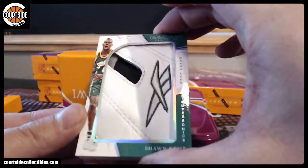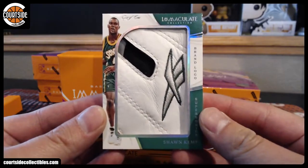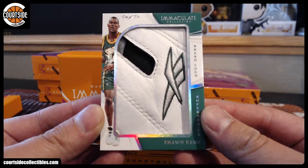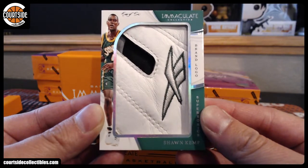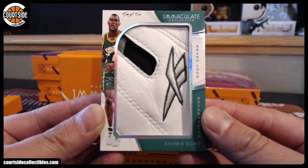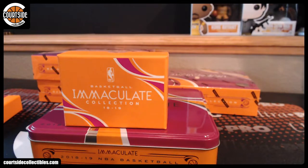Dang, look at that. Brand logos, 1 of 1. Shawn Kemp, the Rain Man. That is MrBuckets and the Thunder. That is pretty nice. That's a nice one there. I wonder if Casper is the one that does PCs, Shawn Kemp? I wonder if he's still here.